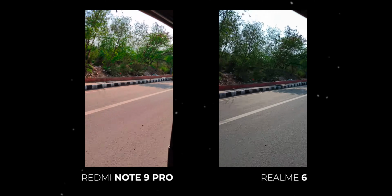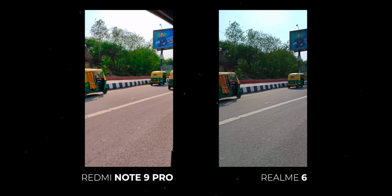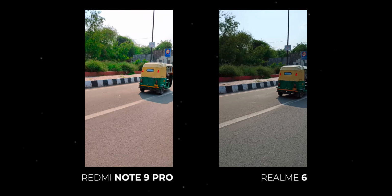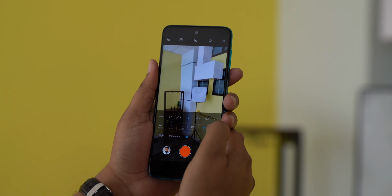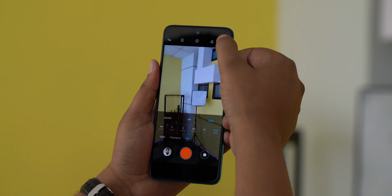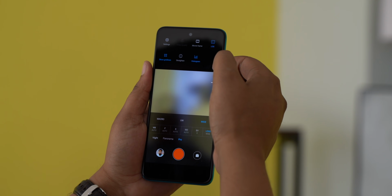However, you can see that the Note 9 Pro's video just has a warm tone, which I don't like much. It's something I noticed in the photos as well, so yeah, hopefully Xiaomi can fix this. Anyway, there's also Pro mode for videos in the Note 9 Pro with features like log, focus peaking, histogram and more, and I think this can come in handy to some people.